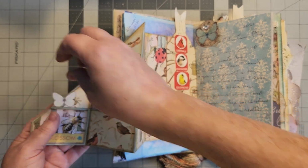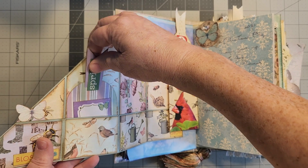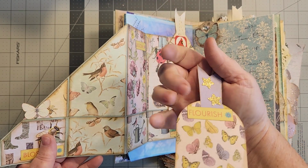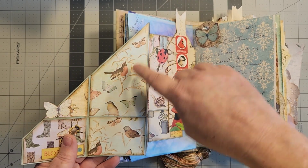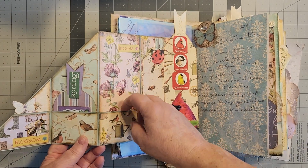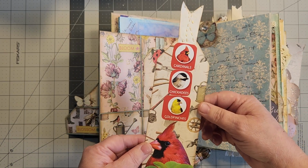Okay, Mom. This has got blossom on it here. This one has a fishtail on the top of it, and it's another card. Has flourish on the back with a couple stars. I love this material or paper, too. I always thought it was so pretty. I guess I don't have anything in that one. Oh, no, I pulled that one out, didn't I?